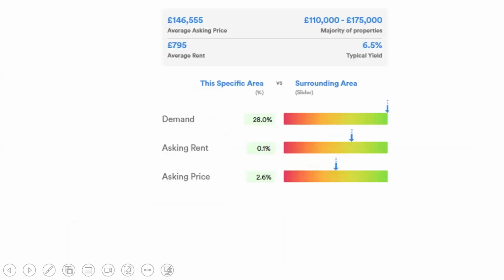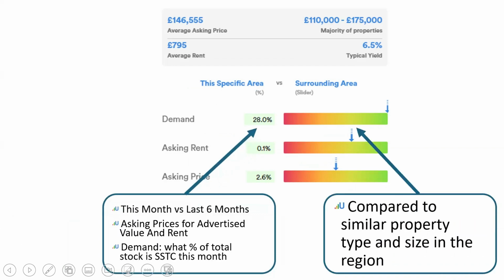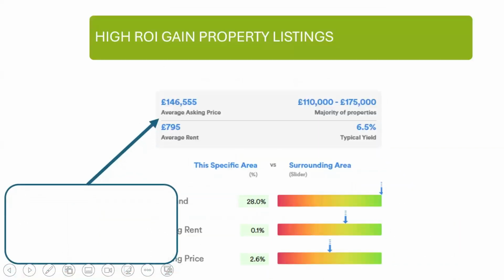All right. There's another measure as well. Let me just come back to where were we? This one here. There we go. So the high ROI gain property listings. So you want a good return on your investment. You're going to buy a property, you're going to do some stuff to it, and you want it to increase in value. Now, people get confused by this. They just assume, well, if I do a really nice refurb, I'll add £60,000 onto the value of the property.